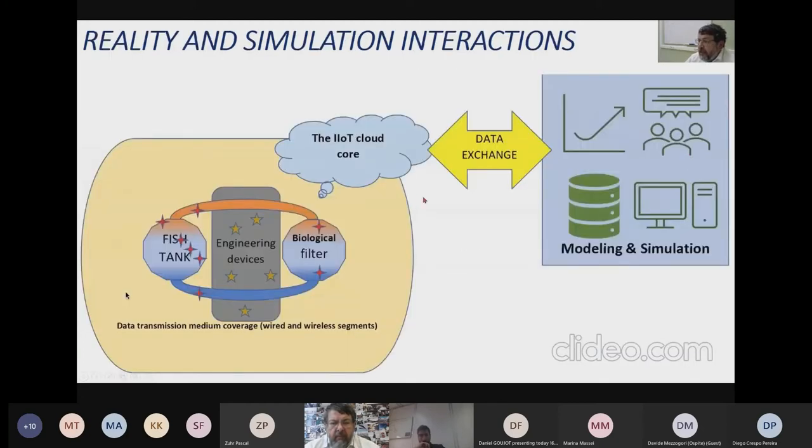During 10 years, there was no digital component in the productivity, but in 2020, we made the digital transformation. We implemented industrial Internet of Things technology in our object. We put many measuring devices in fish tanks, in the circulation system, in biological filters, and each engineering device, such as pump, air pump, heaters, mechanical filters, gives data to our Internet of Things cloud core, and we operate our aqua biotechnology system by data.